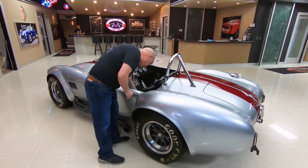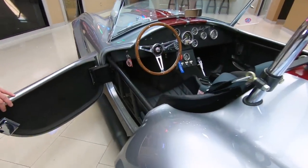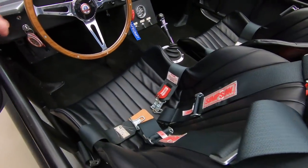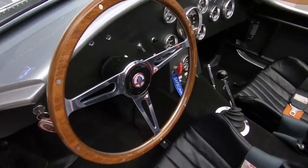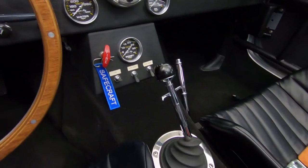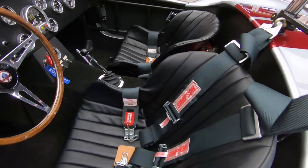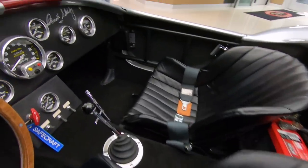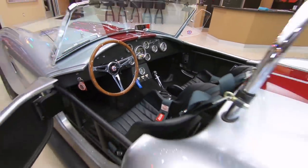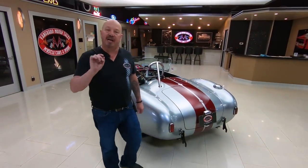And check this out. This has got real door bars in it, just like the race cars. Isn't that sweet? It's got the real racing seats. It's got the 4-point harness in it, wood steering wheel. It's got the 4-speed shifter in there. All the gauges, that is Carroll Shelby's authentic signature in there. Just a sweet ride here, guys. It's got the chrome roll bar. Absolutely gorgeous. Like I said, we have the original title that says previous owner Carroll Shelby on it.